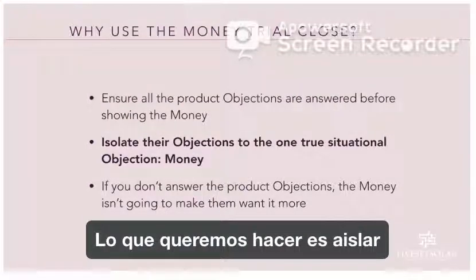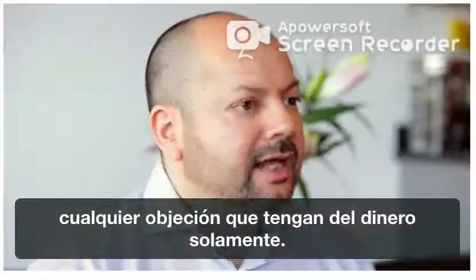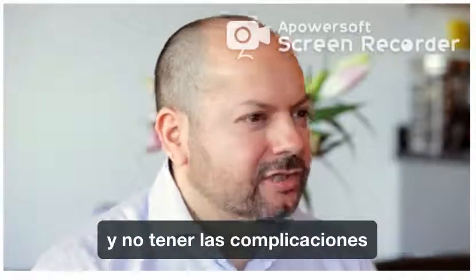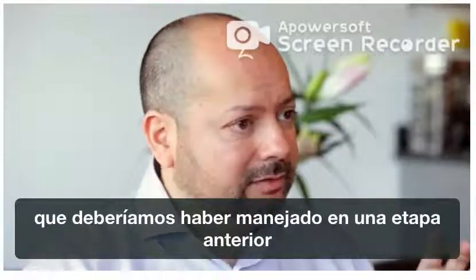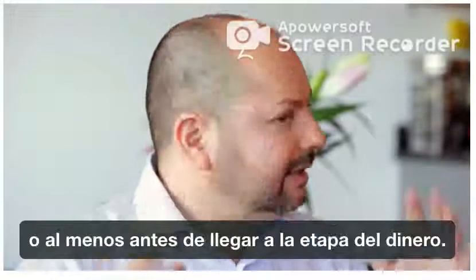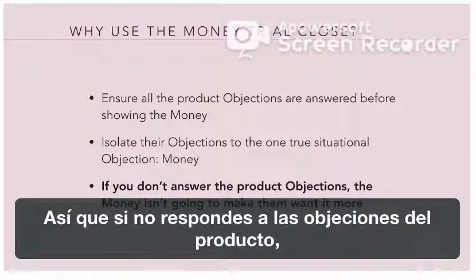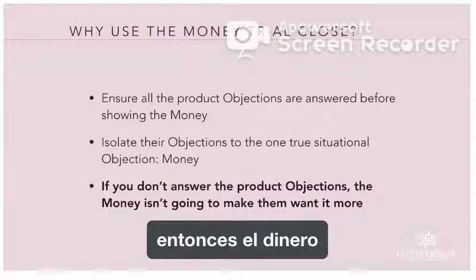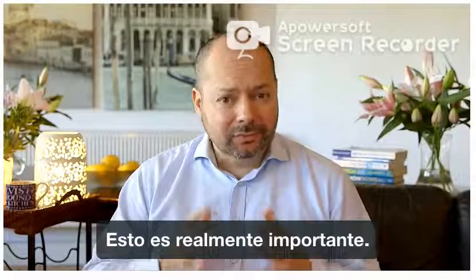What we want to do is isolate any objection they have to money alone. That allows us to focus on that issue and to not have the complications surrounding all of the other possible objections that we should have either handled at an earlier stage or at least before we got to money. So if you don't deal with the objections, the medical objections to the treatment, then the money is not going to make them want this treatment anymore. Okay? This is really important.